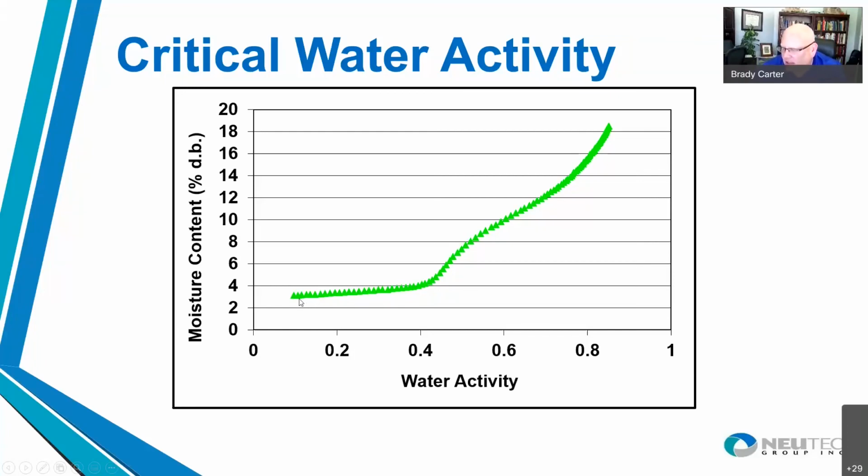And in this isotherm curve for this spray dried powder, what we see is that there's a very distinct change that's occurring at a specific water activity, at about 0.42 to 0.43. That's resulting in a much faster uptake of water without a consequential drastic increase in water activity. And that's due to this glass transition that we were discussing.